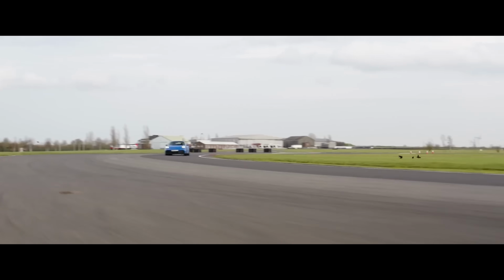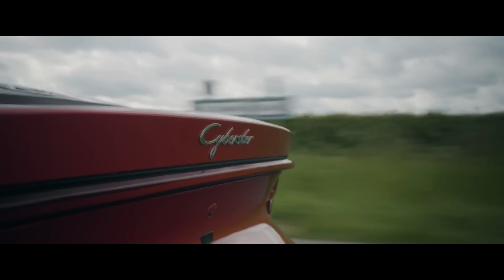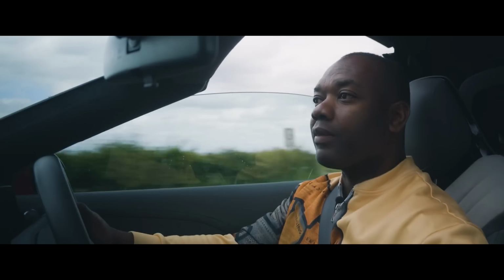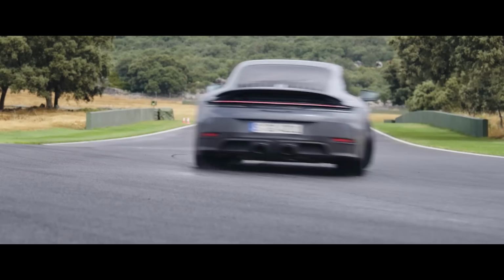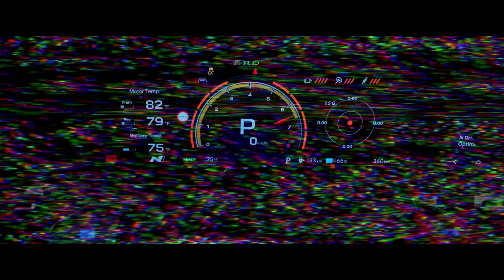Modern cars are technological marvels, faster, smarter, and more efficient with every generation. But somewhere along the evolutionary path, perhaps we lost our way. Cars became less about feel and more about figures, horsepower, 0 to 60s, Nürburgring times. We built computers on wheels and called it progress.